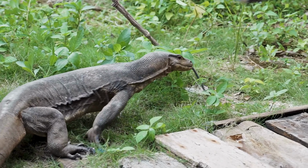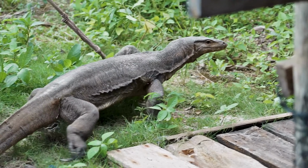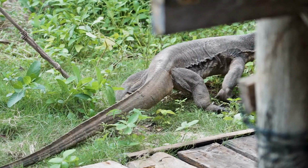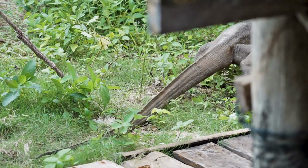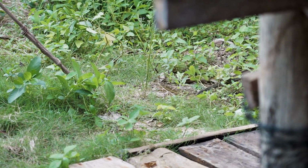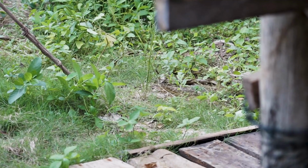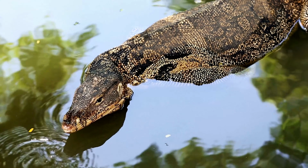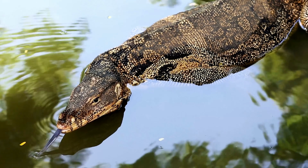Monitor lizards are a diverse group of reptiles belonging to the family Varanidae. There are approximately 80 recognized species of monitor lizards, and they are found in a wide range of habitats across Africa, Asia, and Australia. Here's an overview of the life of monitor lizards. 1. Size and physical characteristics.